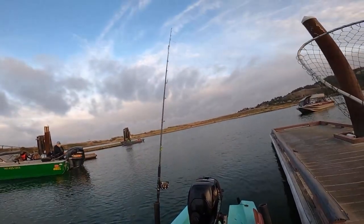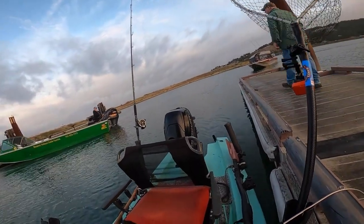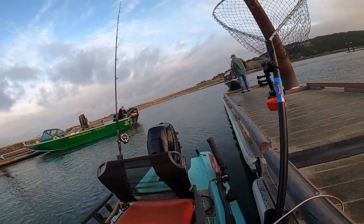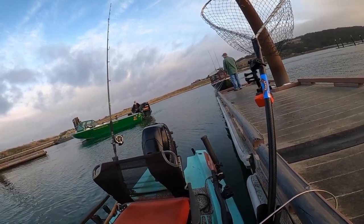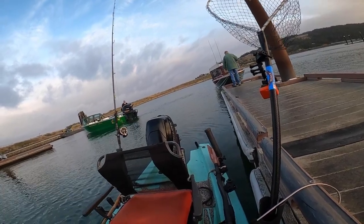How many did you get yesterday? We ended up with four. Only three keepers, so. Gotcha. The Chinook or silvers? Well, three were Chinook. That you couldn't keep the, yeah. Good luck.